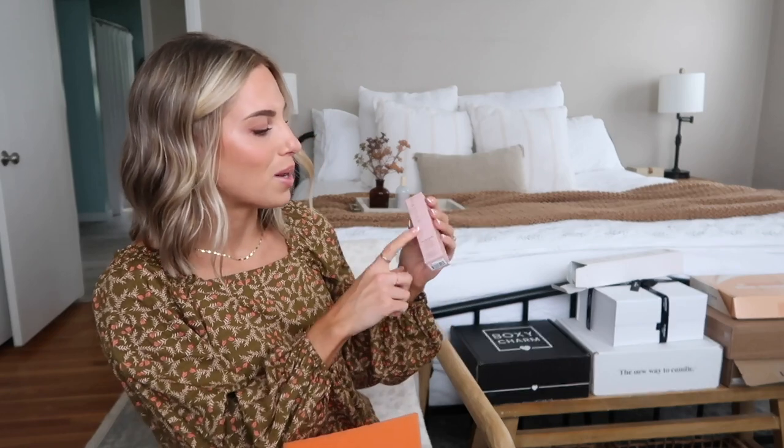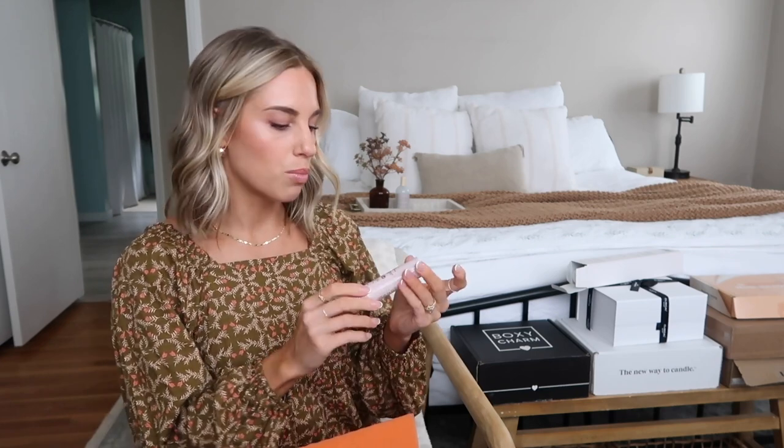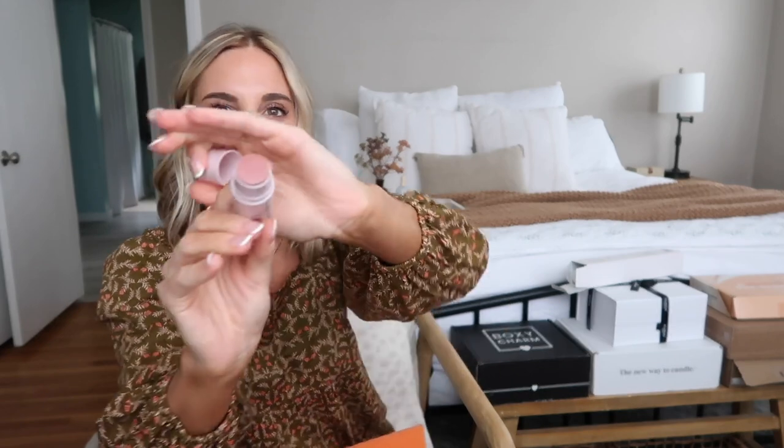Next thing in here is the Wander Beauty On The Glow Blush and Illuminator Duo. I love this. I'm actually wearing it today. I think this is a different color though. So let's see. It's in the color Bare for the blush and Nude Glow. I have Nude Glow on right now as my highlighter. It's stunning. I've used it all the way down to the point where I can't even twist mine up anymore. I'm digging down to apply it. So I'm glad I have a new one. And I think this is a little bit of a different color than the one I have on. The one I have on is a little more berry, and this is more of a mauve-y color.